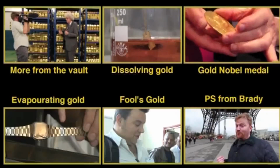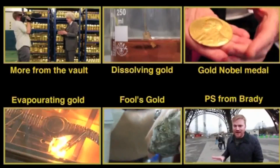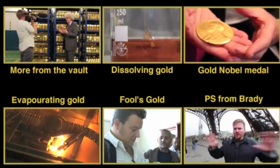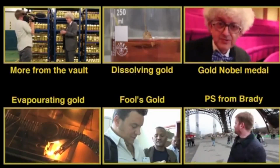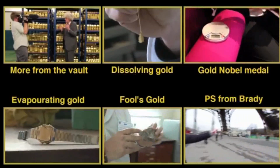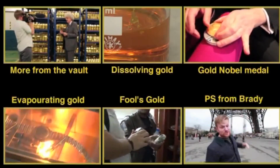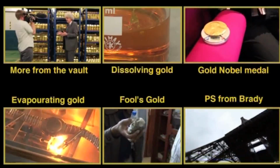So not only would all the gold ever mined fit under the legs of the Eiffel Tower, it would fit here quite easily. By my reckoning, that cube of about 20 metres in each direction would probably fit 3 times from there to over there. Same for each side. And you could probably stack it on top a few times as well. So not that much gold.